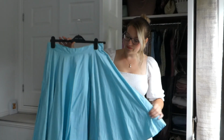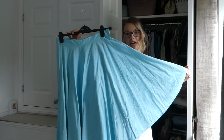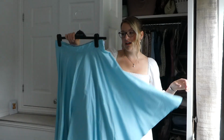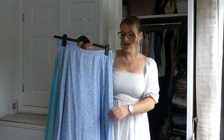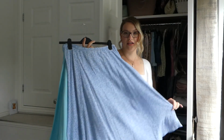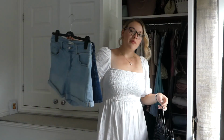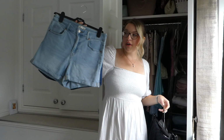So I've got a circle skirt, which I wear for vintage festivals, just in this quite bright turquoisey colour. And then flip it round on the other side, I've got just this floral blue midi skirt from H&M, which I got a few years ago. These are both staying. I've got two pairs of denim shorts, which I'm keeping both of.